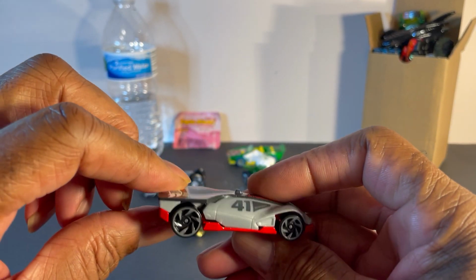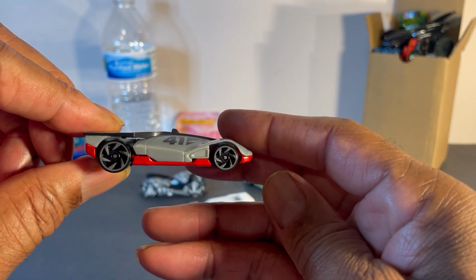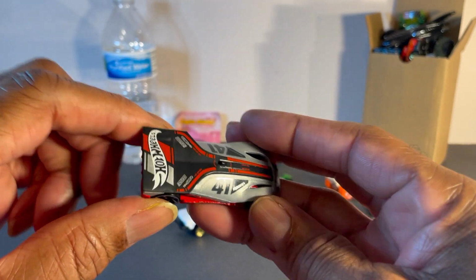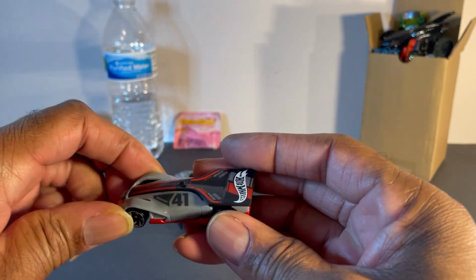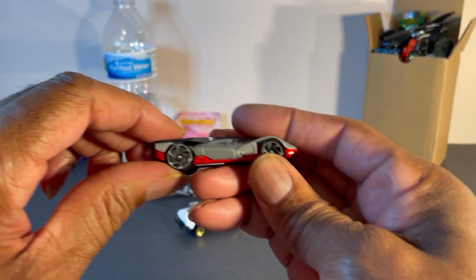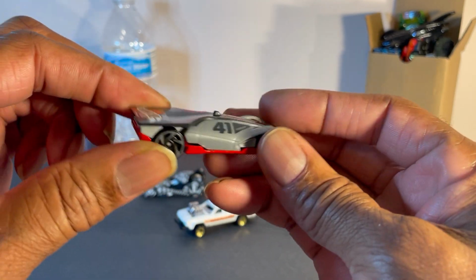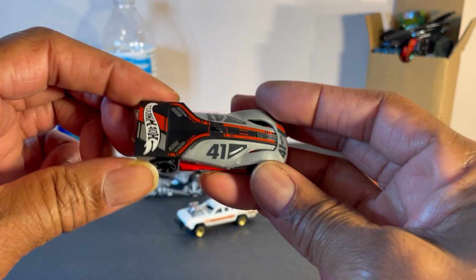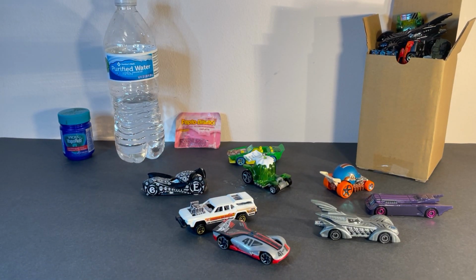Yeah, metal base. These ugly swirly wheels. I don't know what they're doing at Hot Wheels Mattel. They just can't come up with anything new. 41, I don't know what that represents. Maybe it's 41 shades of ugly.